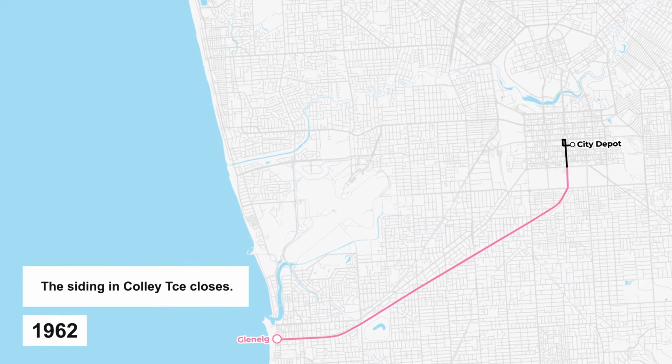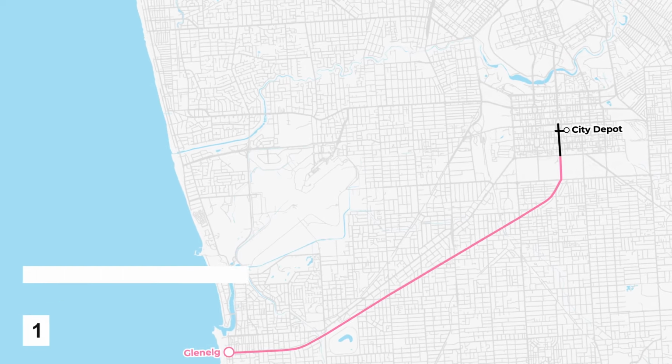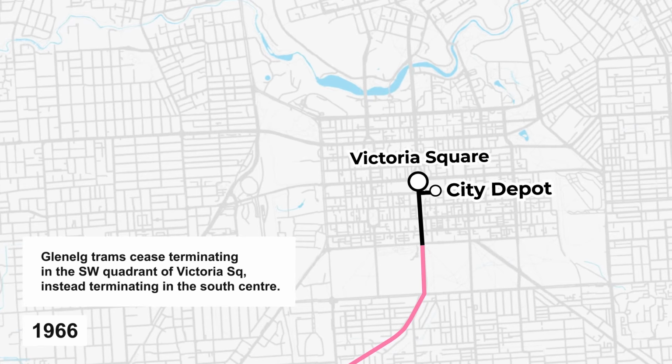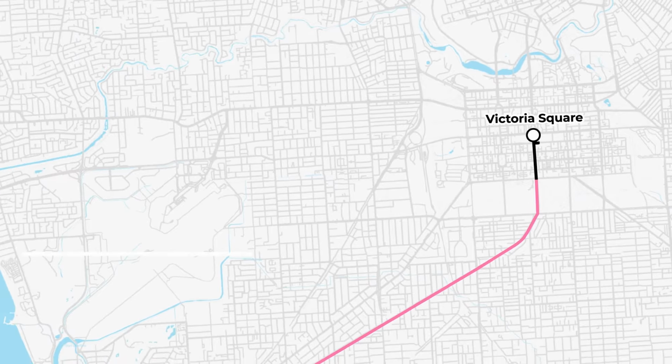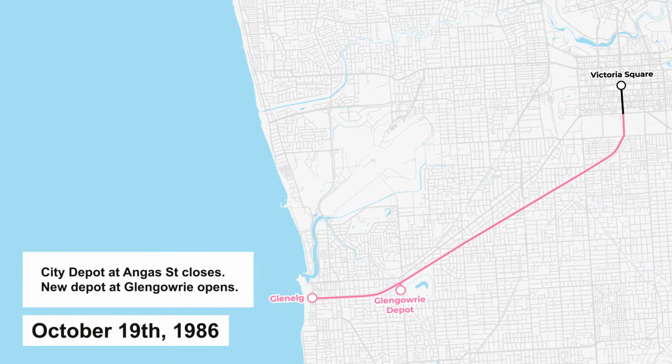1962. The siding in Collie Terrace closes. (1966). Victoria Square is reconfigured into a diamond and trams stop terminating in the southwest quadrant, instead terminating in the south centre. October 19th, 1986. The City Depot at Angus Street closes. A new depot at Glengarry is opened.